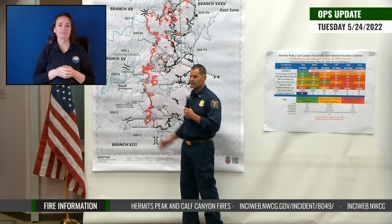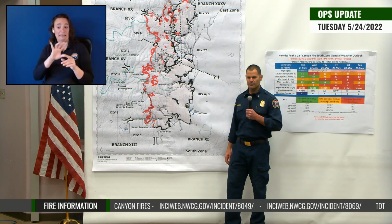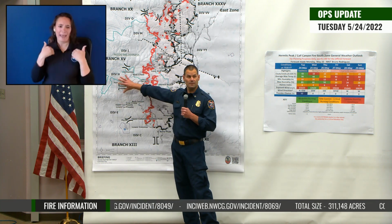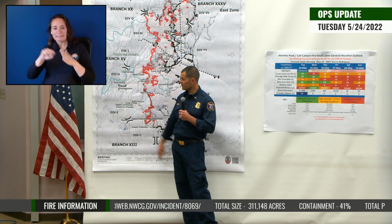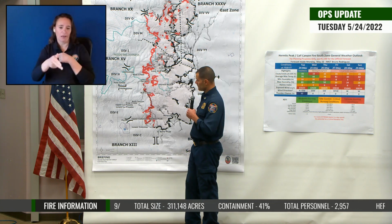A couple of questions came up. Yesterday I talked about locked gates. If your gate's locked, no need to be worried. We have what we refer to as the keys of the city. A lot of us have Forest Service keys to do those locks, or if we absolutely have to get into your property, we have bolt cutters. So rest assured, we will get in and defend your home.